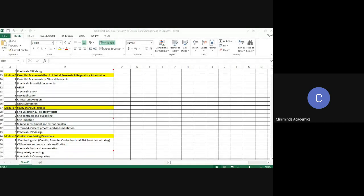Then different strategies and plans for patient recruitment, because one of the challenges faced in the industry is that you plan a very good clinical trial, but you are not able to recruit the required number of patients. So there are different plans and strategies for recruitment as well as retention of the patient in the study. The course focuses on that as well, so you are well prepared when you enter the industry. Then informed consent process and documentation.